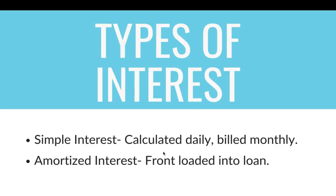Now there's two different types of interest. There's simple interest, which is calculated daily and billed monthly. So these are your credit cards. These are your Citi, your Chase, your Amex. These are the credit cards that you have open. Whereas with simple interest, the thing is, banks don't know when you're going to pay the balance back. It's very different from an installment loan.